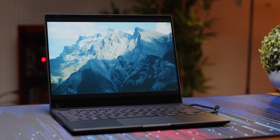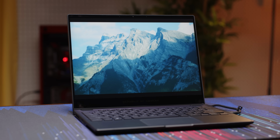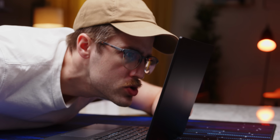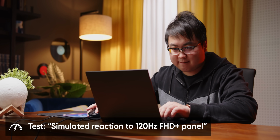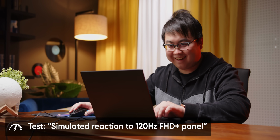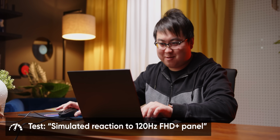There are two options for the display. We have the 4K touch option, which you should absolutely not buy, because unless you are a literal hawk, you don't need over 9 million pixels in a 13.4 inch form factor. But that's okay, because there's also a Full HD Plus model that runs at 120 Hz. We got to check it out on a pre-production unit, and it is exceptional. It brings a level of fluidity that has previously simply not been available on Ultrabooks, and especially not on ones that also have a touchscreen.